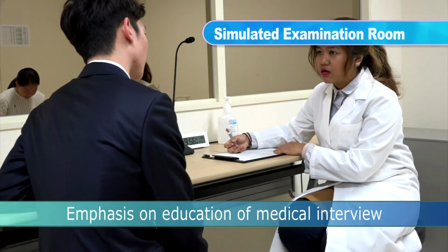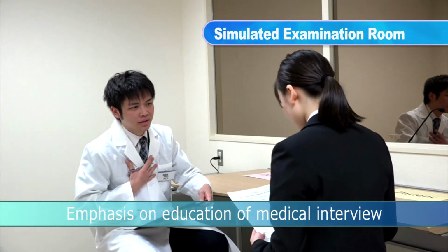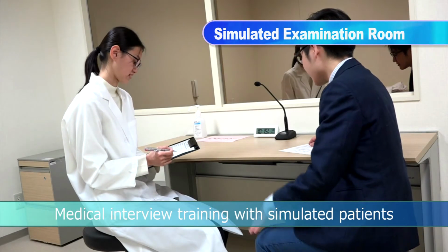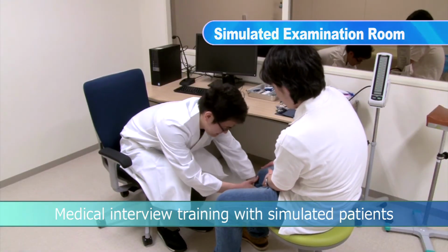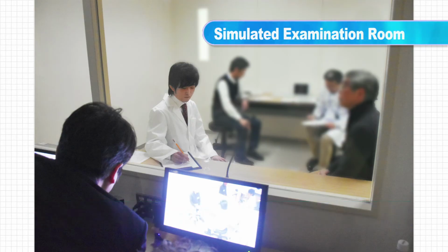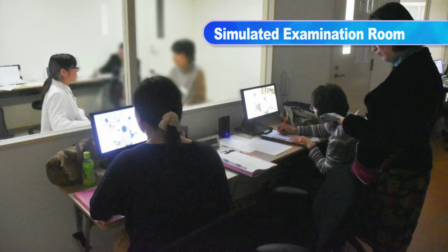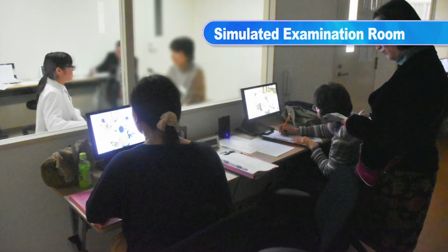IUHW gives high priority to medical interview skills education to ensure active listening to patients and their families with empathy. Medical interview training is commenced immediately after entering our medical school. Medical students learn communication skills by performing role-play scenarios. These skills are examined during their interview with the simulated patients that live in Narita City. Students also practice basic physical examination skills in this room.